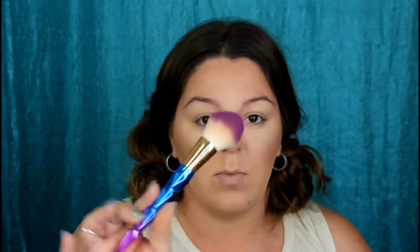So now I'm gonna go right back in with that same fluffy brush I used for my neck, but no more product. We're just gonna knock some of the under eye, and we're just gonna kind of blend everything in, right? Because we don't want anything too dramatic. This is a natural look.